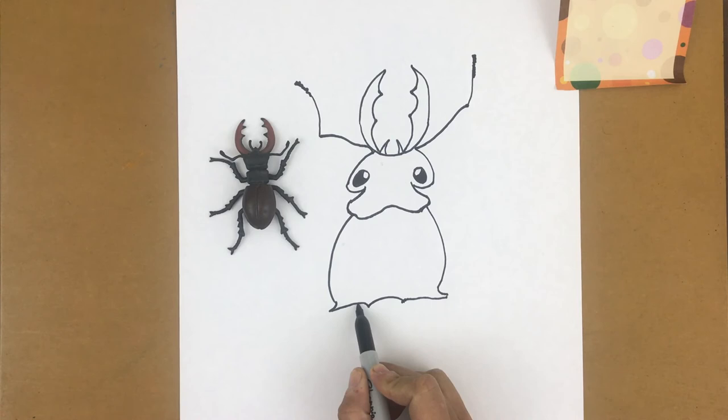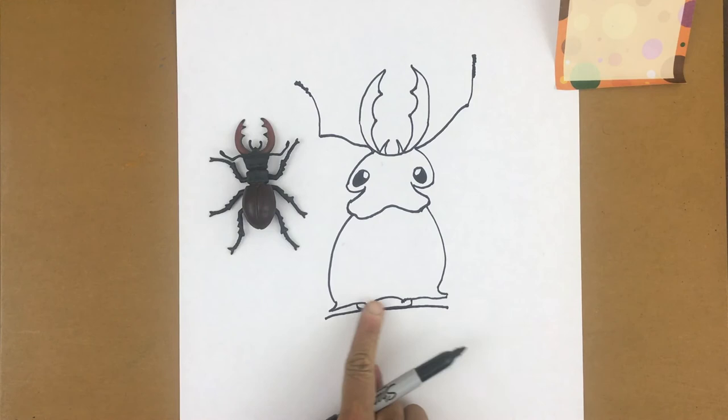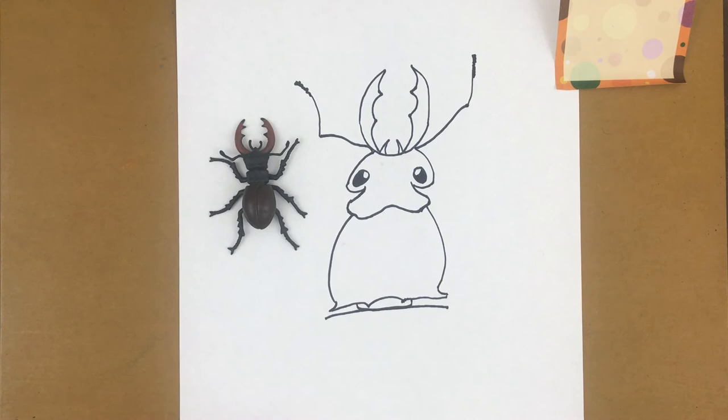But before that, we're gonna have a little part right here that connects. And now, the big abdomen. Okay, so draw a line right there. That's gonna be the top of the abdomen. It's gonna go right under, but at the same width as the thorax. And now we're gonna curve down. We're getting ready for the big abdomen. All right, are you with me?